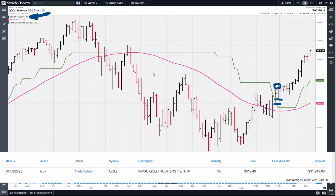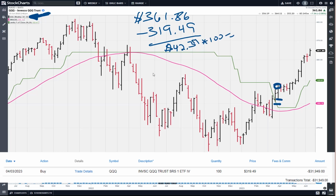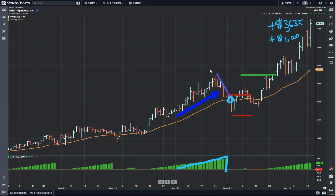It originally was designed for the S&P 500. You can see that's the entry, 319.49. And when I grabbed this chart, it was up 42.37 points. So it's $4,237, and that's on only 100 shares. Knock on wood, as I'm recording this presentation, the Qs are about 5 points higher than they are in that slide.